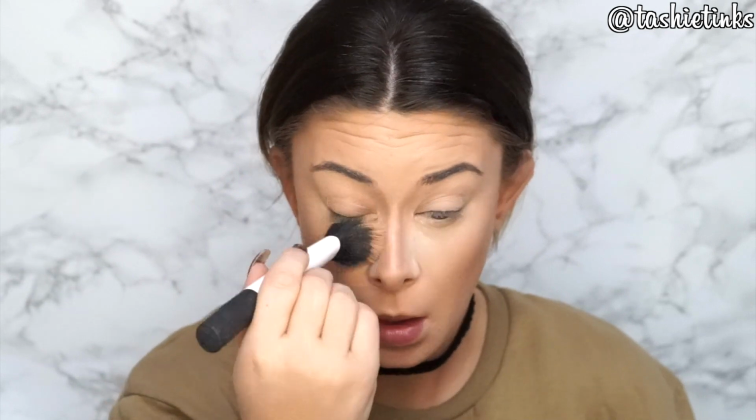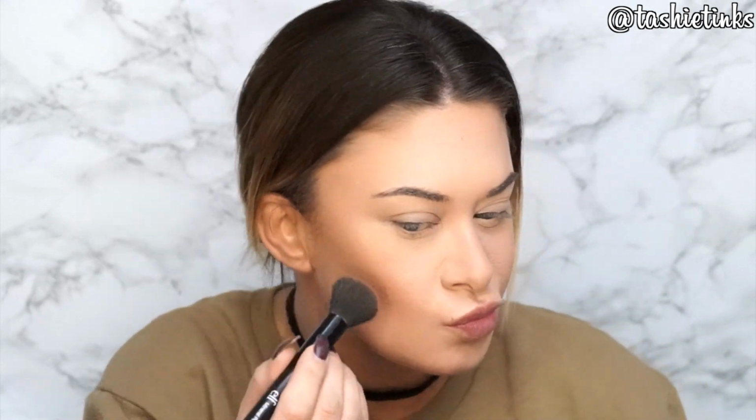I'm just going to brush away the excess powder that we have left on the face and also use this brush to blend out the contour. And then going in with blush. I never use blush, but this was too cute not to use. This is the Too Faced blusher in Baby Love.